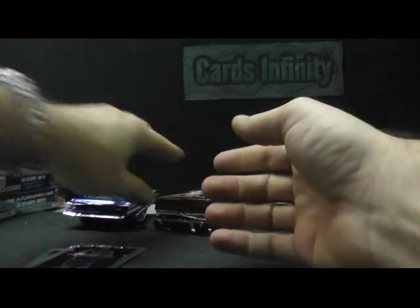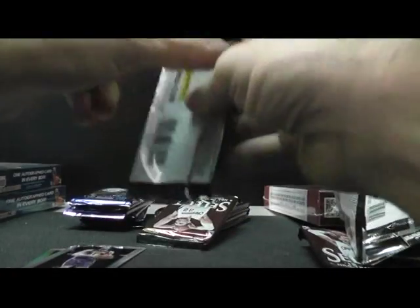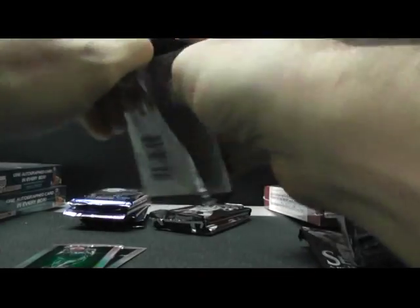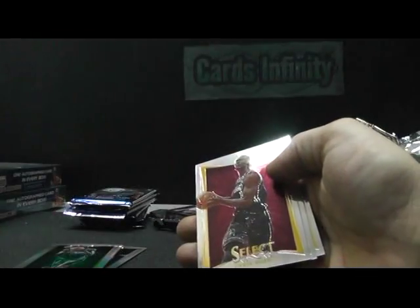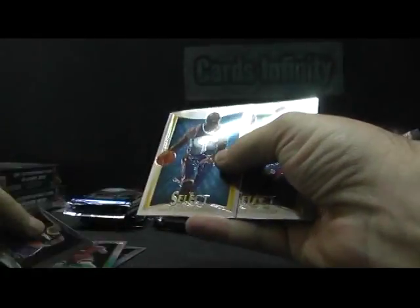Jeremy Lin. Klay Thompson. Prism of Kevin Garnett. Elgin Baylor. Numbered to 199, Terrence Jones. Base. Ersin Ilyasova Prism.